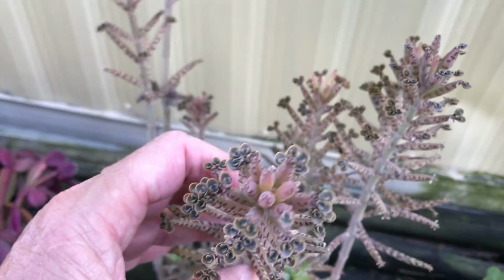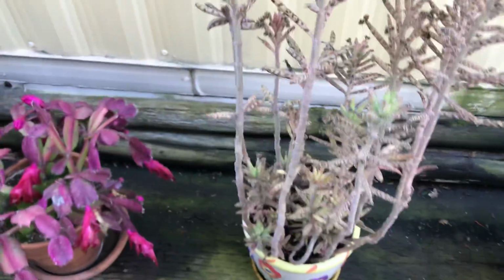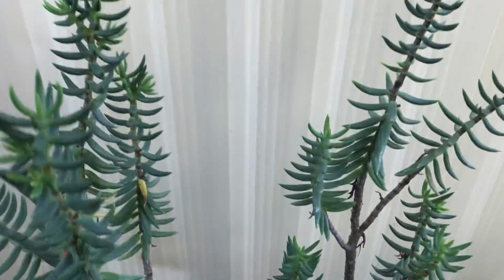This is something that grows pretty hard. You see this a lot. Another succulent of some kind. I just want to keep that going as well, and some more. You've seen all these before.